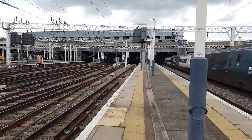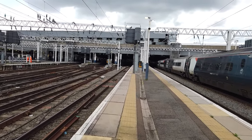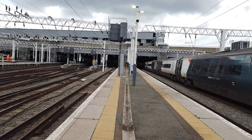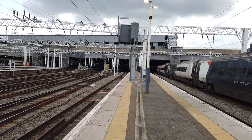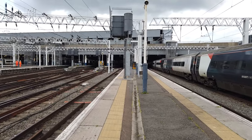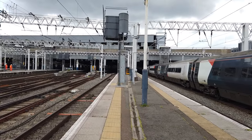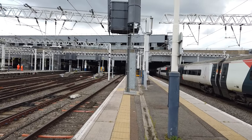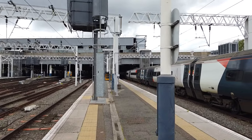So it's time for question of the video. Out of the Class 805s and 807s, which units will be the ones which have diesel capability? Because Avanti West Coast is getting both 805s and 807s. Which class is the one which is getting diesel capability?